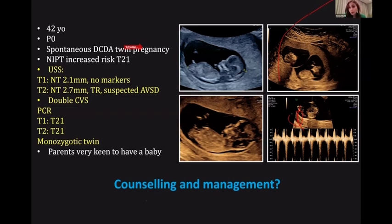So, 42 years old, first pregnancy, spontaneous DCDA twins, and she has an NIPT at 10 weeks and it comes back as an increased risk of trisomy 21. So we do the ultrasound scan, and twin 1 is completely normal, no markers whatsoever, nuchal of 2.1. And twin 2, the nuchal of 2.7, there is tricuspid regurgitation, there is suspected FASD, and therefore we suspect that twin 2 is the one that's affected by trisomy 21. We counsel the parents, and they go for double CVS.